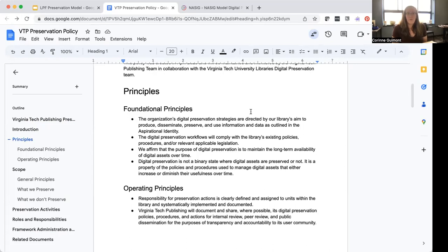But really thinking about what are the reasons that we're preserving this material, and making sure we document those reasons for preserving those materials. That way, 5 years from now, when I revisit this, I remember, oh, this wasn't just a how-to document. There was a reason behind this. And not just for future me, but also for other future folks who might be in this department.